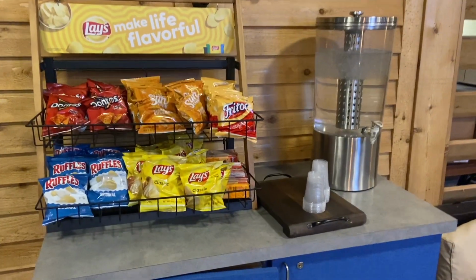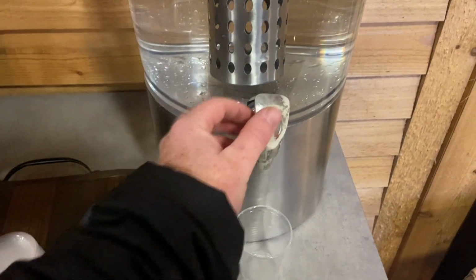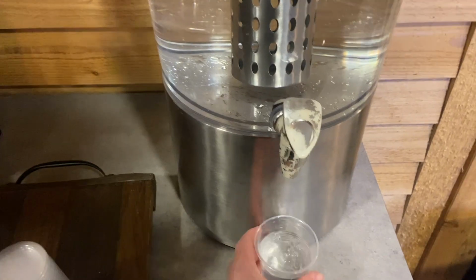But this is one of the paid things. You do have to have a prestige pass, and if you have a Cedar Point pass, then you would also have to have the all access pass for this next season if you're using that. We do also have chips and water here. I am going to grab just a little cup of water. It's winter, so I don't really need much anymore. That is the nice thing about winter, is you don't dehydrate nearly as fast.